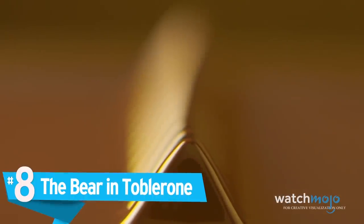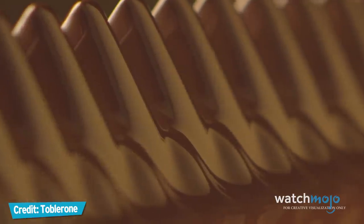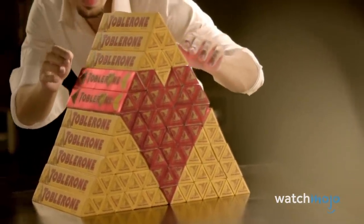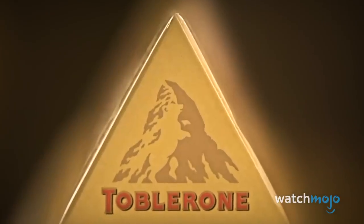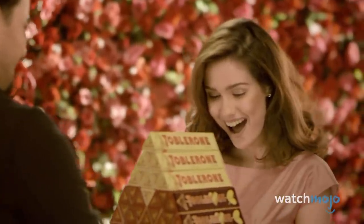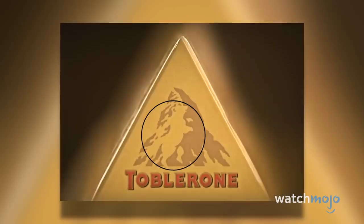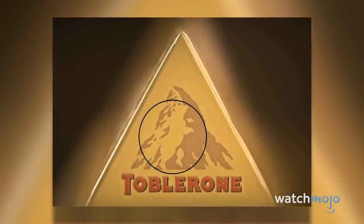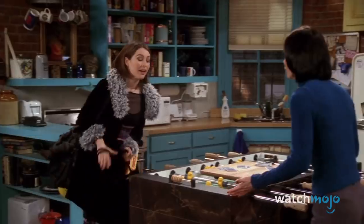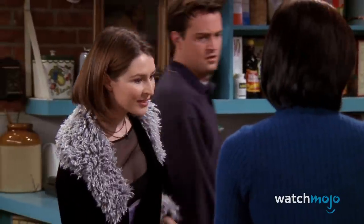Number 8, the bear in Toblerone. This well-known chocolate producer hails from the Swiss city of Bern, whose unofficial mascot is a bear. In fact, since the 16th century, Bern has housed its symbolic animal in pits in the middle of the city for locals and tourists to admire. So when Toblerone set up shop there in 1908, they did right by the beloved animal, hiding one inside of their logo. It's the kind of thing you won't be able to shake once you've noticed it, as the snow-capped peaks of the logo's mountain very clearly display a bear standing on its hind legs.